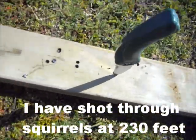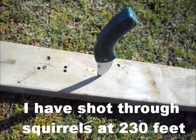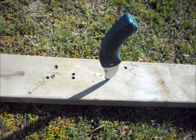I think these BBs, at 160 feet, or even out there at 200 feet, I've killed squirrels at 200 feet with them. A little bit of drop. But at 160, 170 feet, you can stop geese, ducks, whatever. And you're not scaring everything else off.